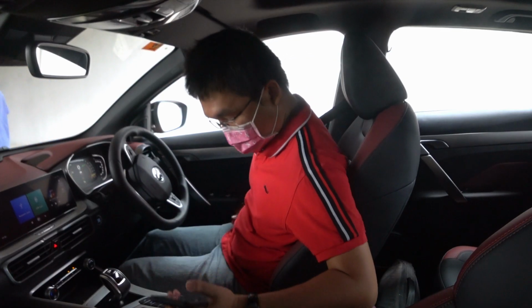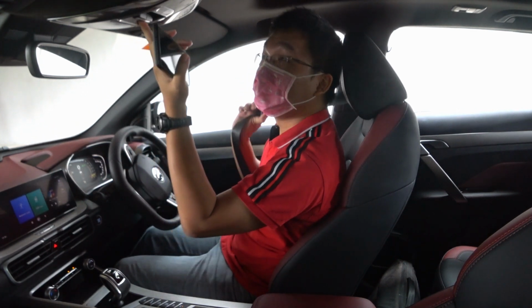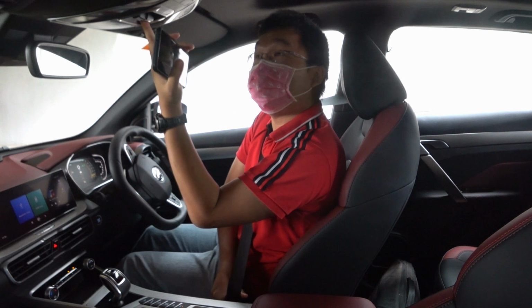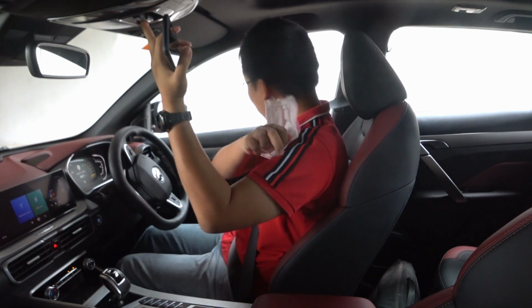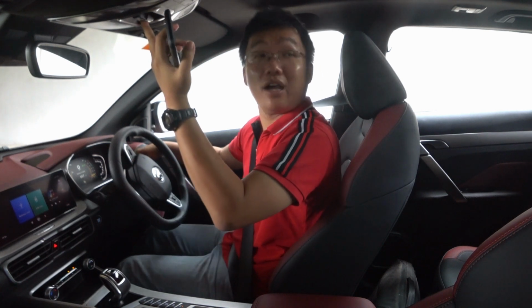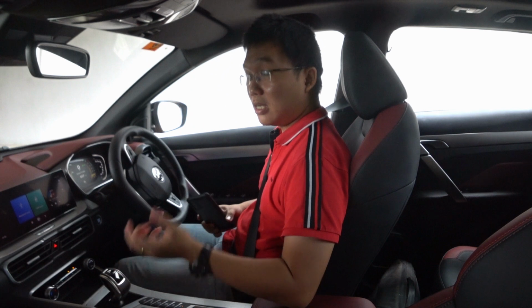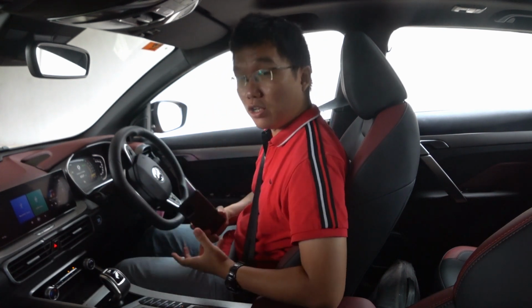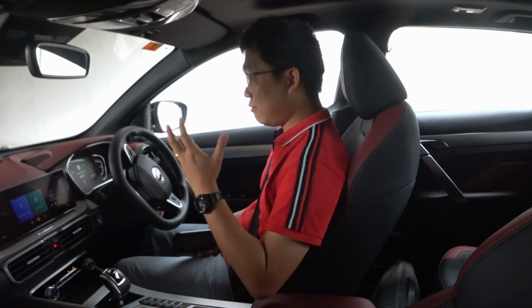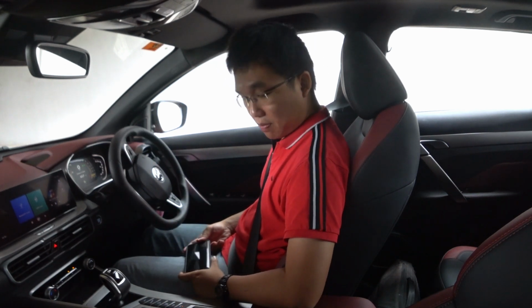So just picking up the X50 here, let me just let in some light. Wow, the switchgear quality feels very good. Okay, let me just take my mask out. Switchgear quality feels good. Previously, of course, we have done the walk around of this car during the pre-launch preview event. We have driven this car in Sepang. So in this video, I will be exploring the usage of this car on a day-to-day basis.